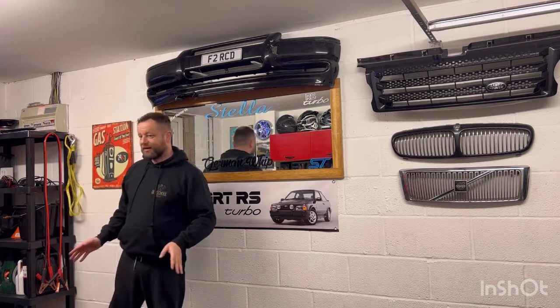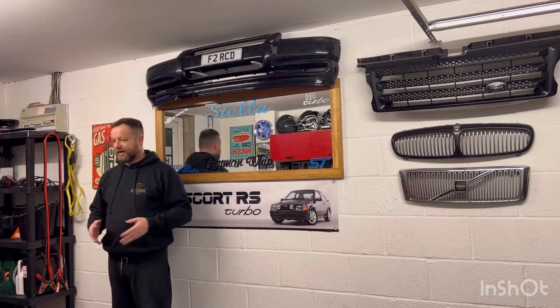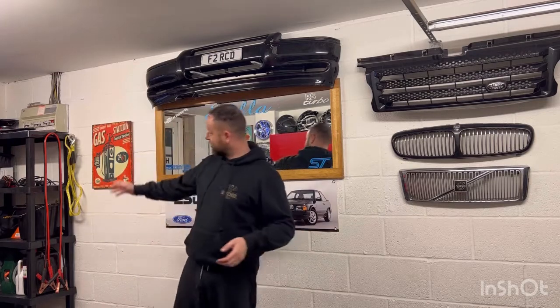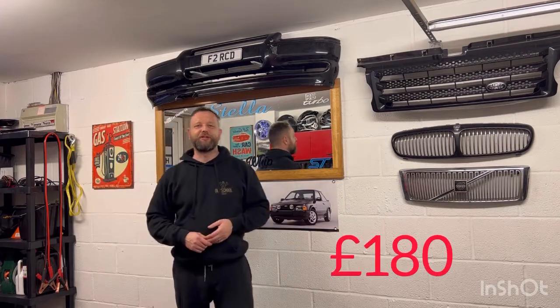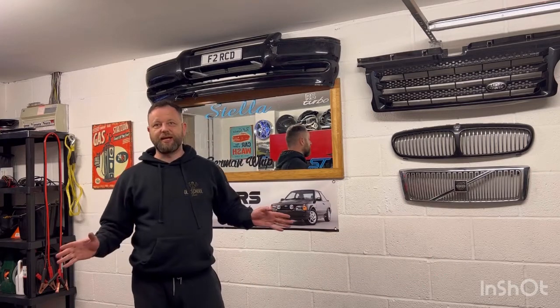I'm really happy with the garage. It's plenty big enough, and again, it didn't cost a great deal of money. The floor, the paint, and the shelving unit only cost me £180, which isn't bad. And it's just transformed the garage.